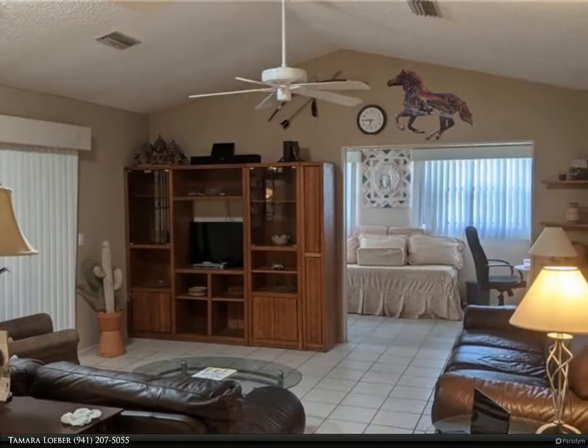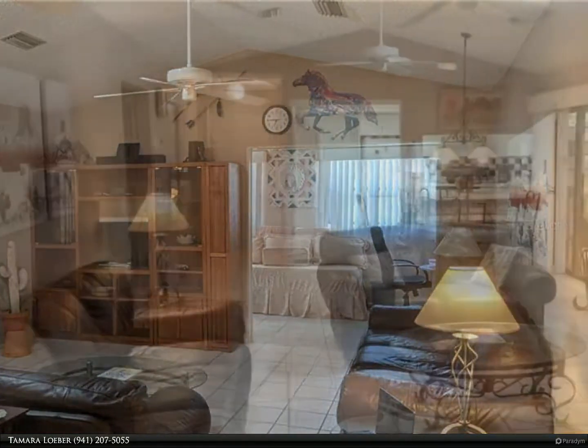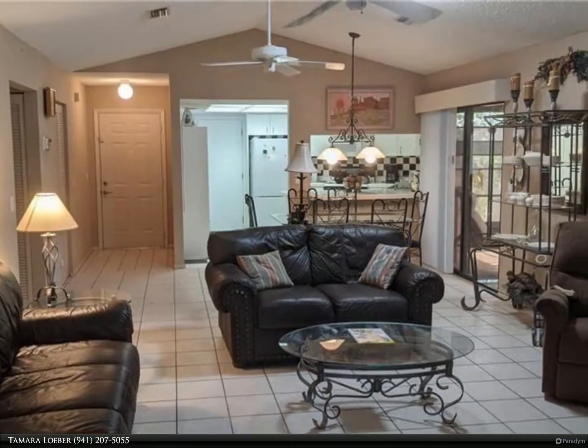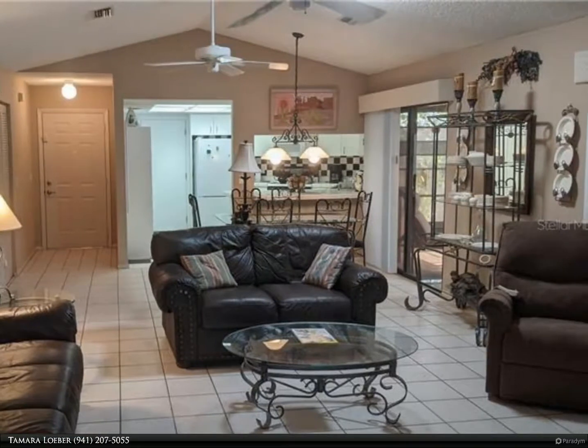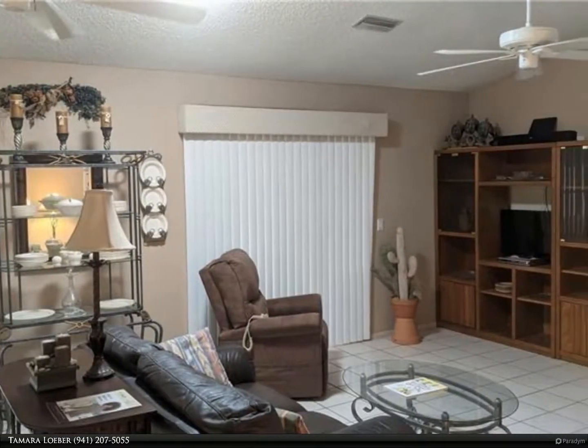The master bedroom features three full-sized closets as well as an ensuite bath. The screened lanai has a wide open view. A two-car garage has storage cabinets as well as a workbench and access to even more storage in the attic via pull-down stairs. New roof in 2019.